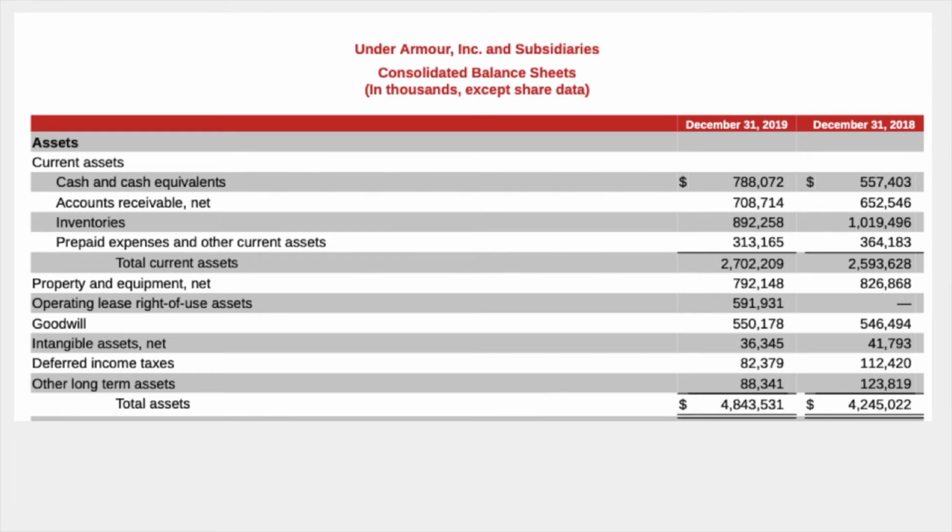If we look at Under Armour's balance sheet, again, these numbers are in thousands. We're just looking at the asset section here, and this is for December 31st, 2019 versus December 31st, 2018. We see inventories is listed as one of the current assets, which it is, assets that are expected to be converted into cash or used up within 1 year.